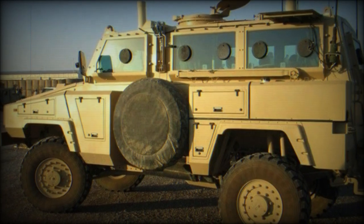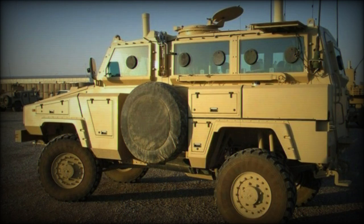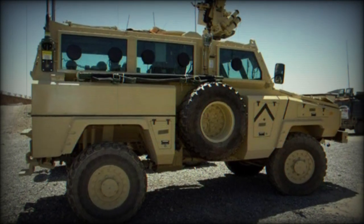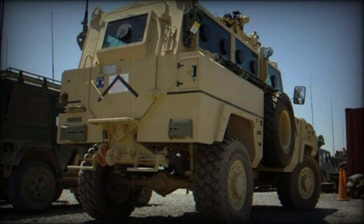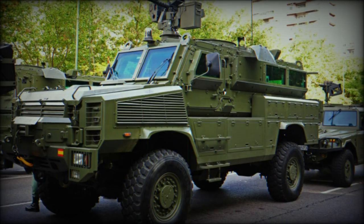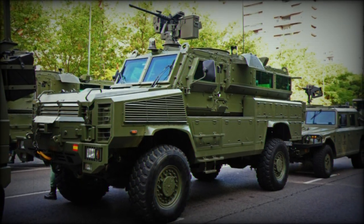The RG-31 is available in a plethora of battlefield flavors to suit customer needs. The RG-31 MK-3A is a basic armored personnel carrier (APC) variant, while the RG-31 MK-5A follows as an extended hull version of the standard MK-5 model. The RG-31 MK-6E is given an enhanced survivability package, and the RG-31M provides additional standard features, such as a central tire inflation system, not seen in base models.